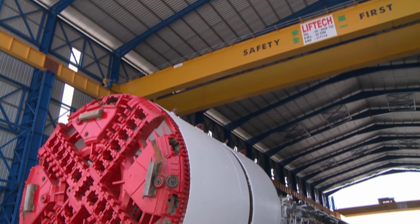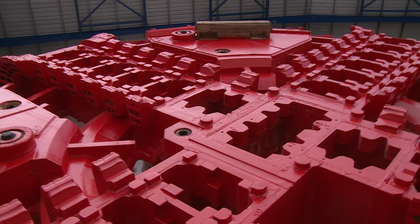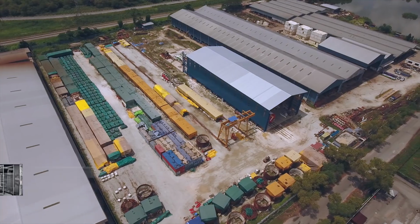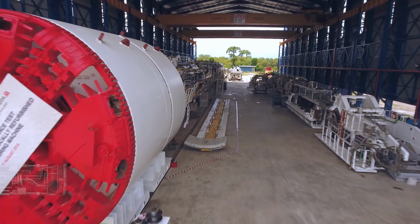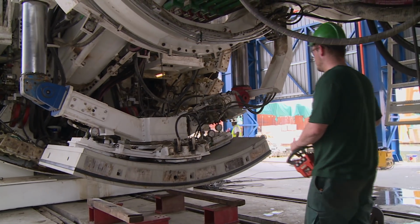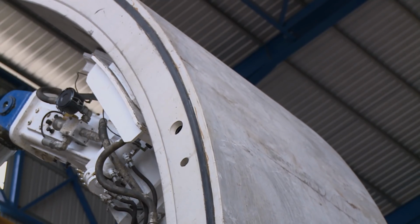For Line 2, a total of 12 tunnel boring machines or TBMs will be used to construct the 13.5 kilometers tunnel. TBMs used in Line 1 were refurbished at Malaysia's very first TBM refurbishment plant located at Pusing, Perak. Based on experience in Line 1, modifications were made to the refurbished TBMs.